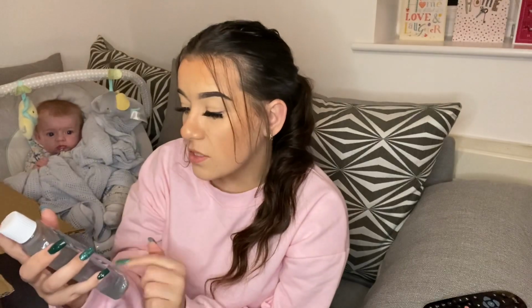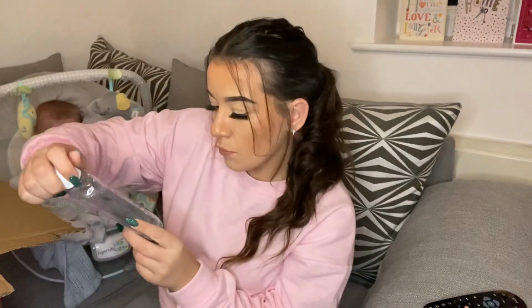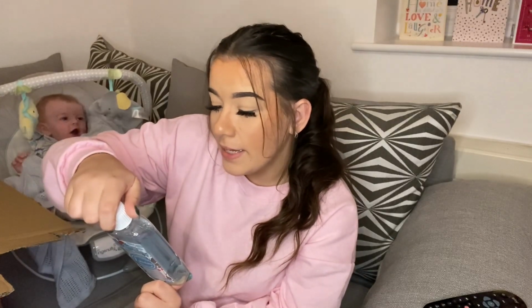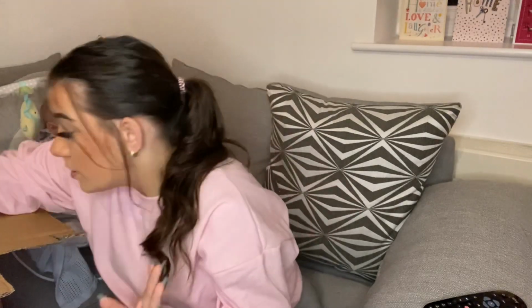I then got, this is called Winter Garden, and I have this already. It is a really strong, clean scent. These are like 10 litres of it, so this is the 220 mils. Literally all you do is put a capful in and then water, and it's really good. I actually also use Fabulosa to clean my floors in my mop, and it makes my flat smell banging.